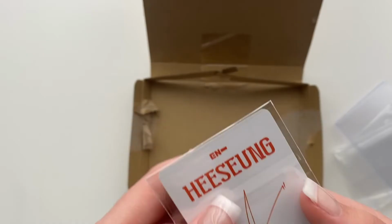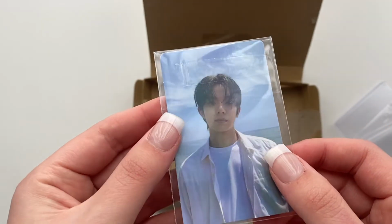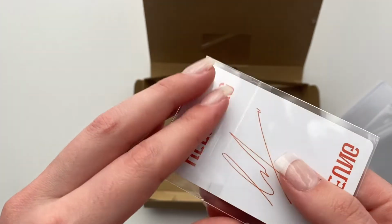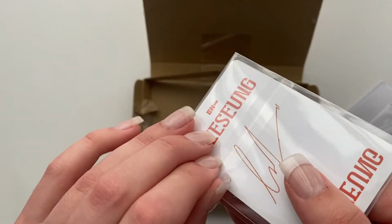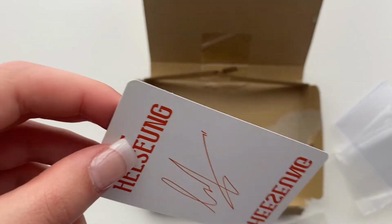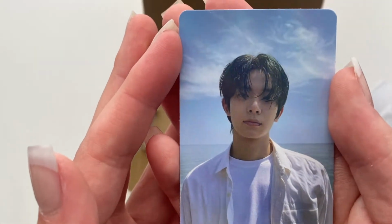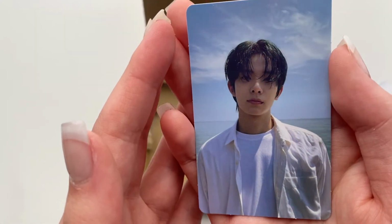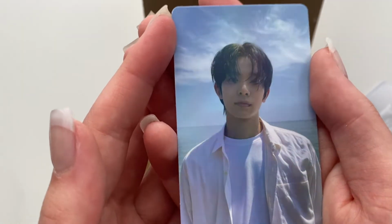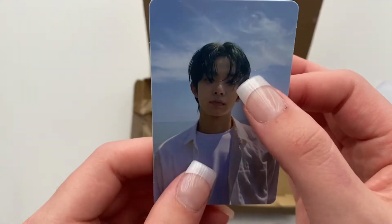Yes, so that's that. So next I have this holo from the Dimension Dilemma album in the Odysseus version. I got Heeseung's holo. It was for a good price off Mercari Japan, so I was like, why not get that one as well? So this is the holo. You cannot really see that it's a holo, but sort of, I guess, with the colors. It's very, very cute. So yes, that's the photo card.